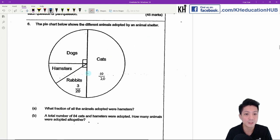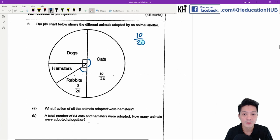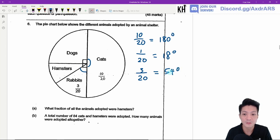Okay, so first we need to figure out what angle is this part here. We can do it by drawing the relationship from here. 10 over 20 is equal to 180 degrees. Which means that 1 over 20 of it will be equal to 18 degrees. I want to find out what is 3 over 20. 3 over 20 will be 18 times 3, which is 54 degrees. So this part here is 54 degrees, and since this whole thing is 90, that means the angle here will be 90 minus 54, which will give me 36.